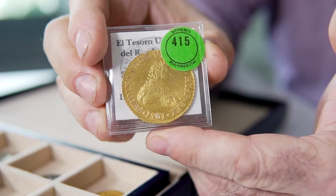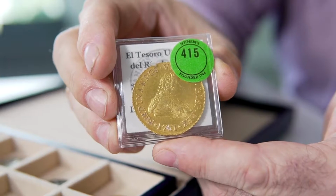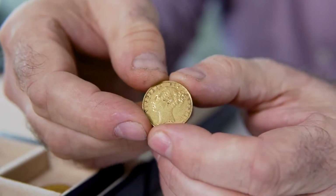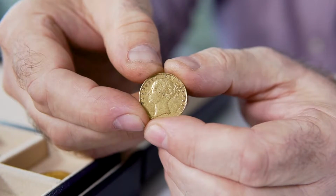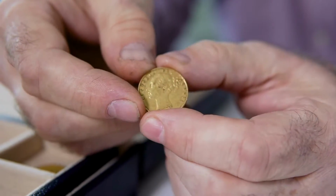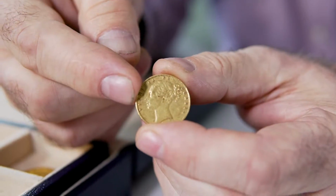It was struck in Santiago de Chile, was mule packed across to Uruguay, put onto a ship in Uruguay, and sank in the estuary as it left. And then finally, the British Empire, of course, was again a very dominant empire. This coin, the sovereign, was probably the preeminent gold coin of the late 18th and 19th century. This one came out of a shipwreck off Spain.